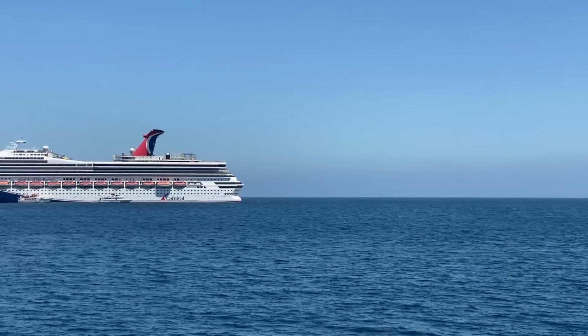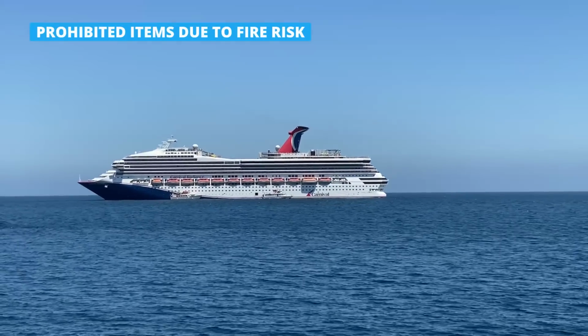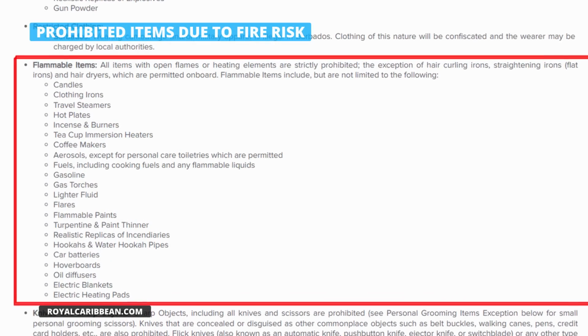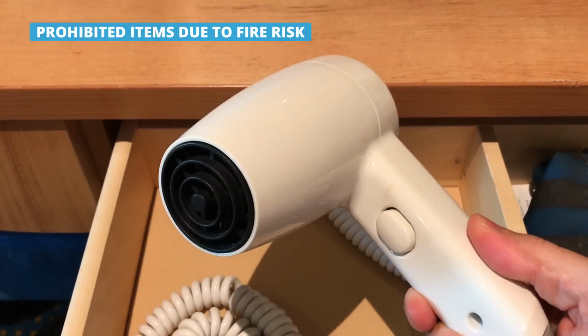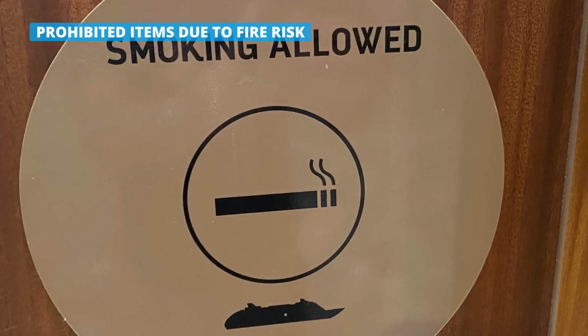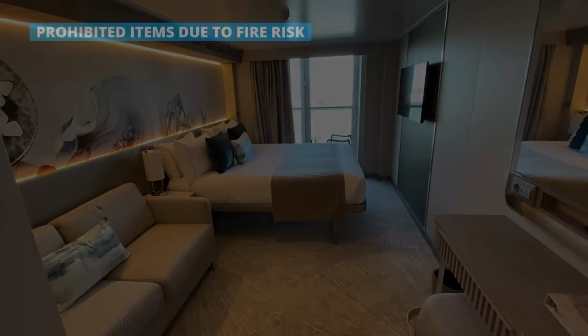As a general rule of thumb, don't bring anything on the ship that can cause a fire. Now, fire is one of the biggest risks on a cruise ship, and lines take that threat seriously. Things like candles and incense, they are absolutely banned from your luggage. You can pack some items, such as curling irons or hair dryers, as well as cigarette lighters. They are allowed as well. Just be smart about what might start a fire if it were left unattended. If it could, then leave it at home.